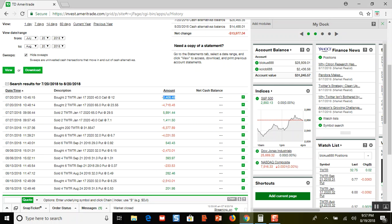These are the red numbers, and that's the money that I put up, right? I bought 2 calls at $12 a contract, and then I bought 2 puts at $23.55 a contract, which would be $2,355 times 2, and so that's all the money that I put up. $4,718.48 right here, plus $2,408. Total cost of a little over $7,000, something like $7,100, and that was on the 20th.